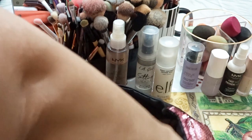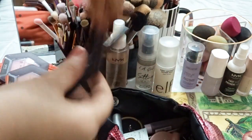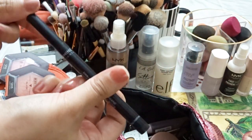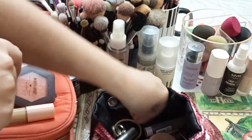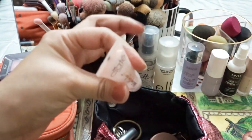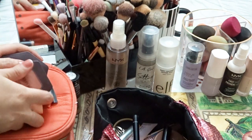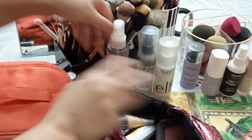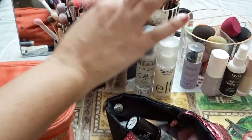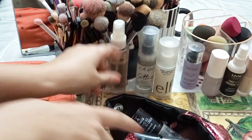And then I have my eyeliners and stuff. More Makeup Forever eyeliners. And I got my earrings. I got my Ciate London Watermelon Primer. And just like a whole bunch of stuff. These are like my go-to everyday products that I normally go through.